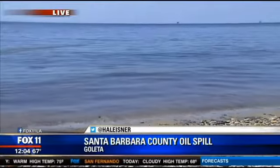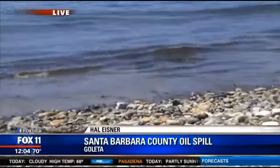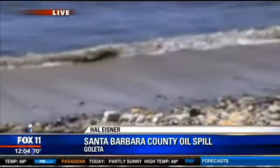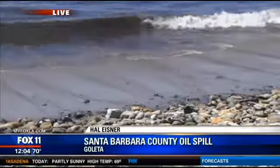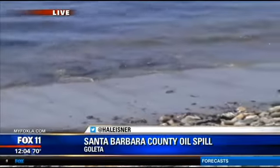So as we come back here live and you take a look at the water, you see the rocks and all of this activity out here. This is the focus of concern up here right now, with hundreds of people involved on the beach, out there on the water, trying to do what they can to get this thing cleaned up, and it's probably going to be a very long process.